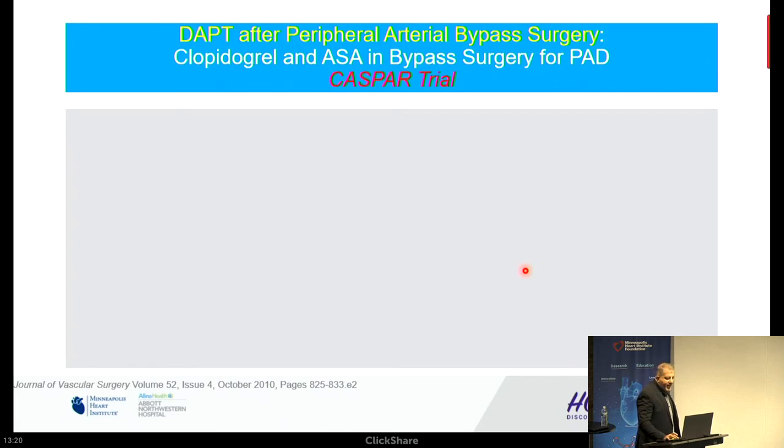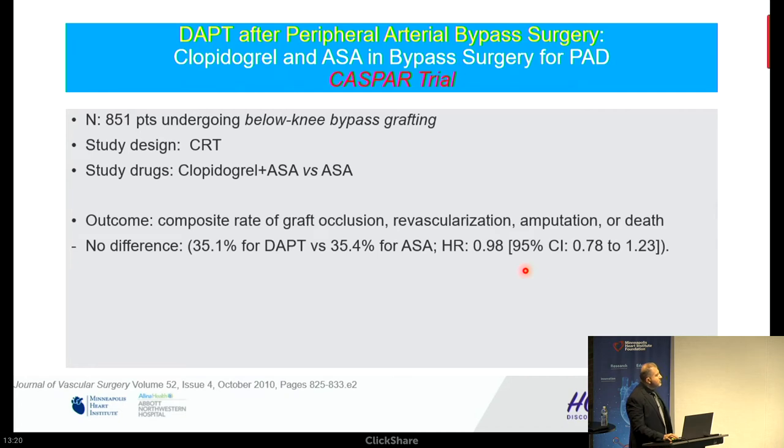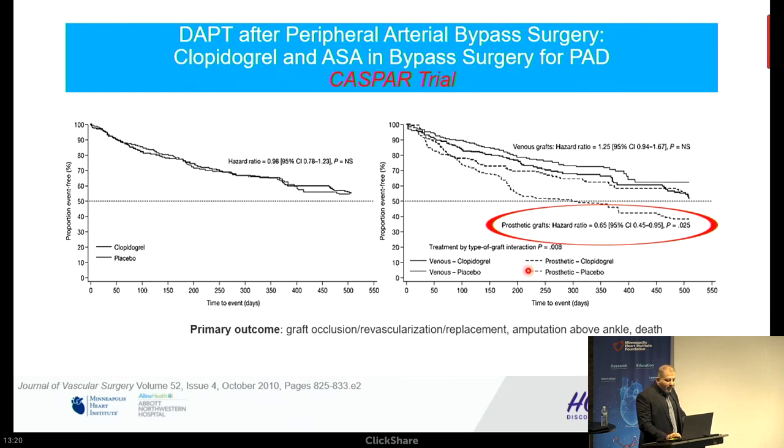That answer comes from the CASPAR trial, looking at 850 patients undergoing below-knee bypass grafting. It's important to realize that this is below-knee bypass grafting. It's a randomized controlled trial looking at clopidogrel plus aspirin versus aspirin alone. The outcome was not MACE per se, but a composite of graft occlusion, revascularization, amputation, or death, so kind of a limb outcome. There was actually no significant difference in the whole population in those patients that received bypass graft. But if you look at the sub-analysis of those patients that received the prosthetic graft, there was significant reduction of the outcome.